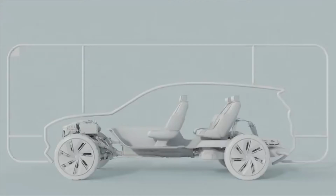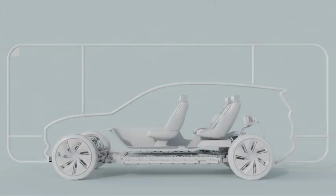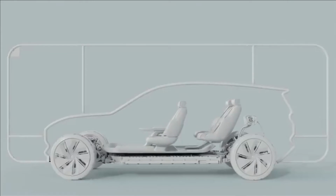Now, let us remove the engine and introduce our full battery pack. And to give our customers the range they want, we fit a large battery pack, and as a result, we extend the wheelbase and increase the wheel size. And this also creates the all-important flat floor, which results in even more space in our Scandinavian living room. Now, with the wheels moving out, we also shorten the overhangs. So now we can reposition the seats and then show you a new innovation.